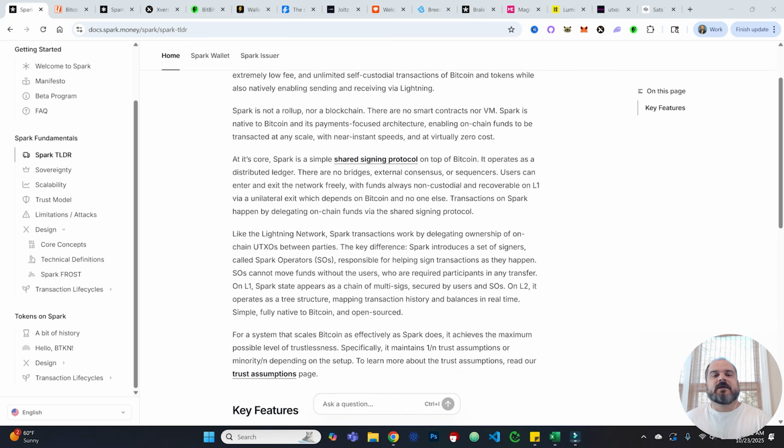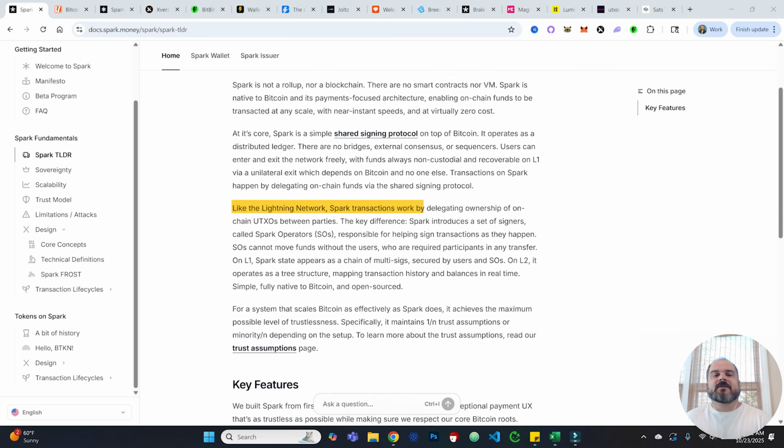Basically, as we can see, like the Lightning Network, Spark transactions work by delegating ownership of on-chain UTXOs between parties. So there's a common concept here where, with Lightning, I'm locking up a UTXO with my peer of that particular payment channel, from which we can move value back and forth as many times as we want and route value across other connected peers on the network.